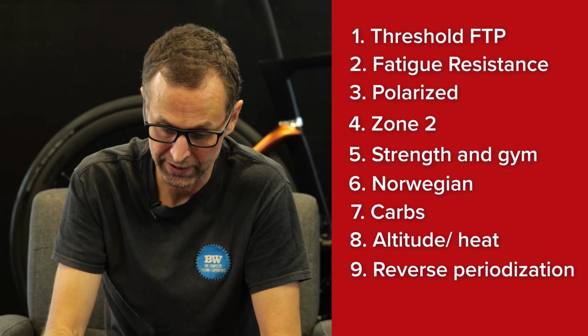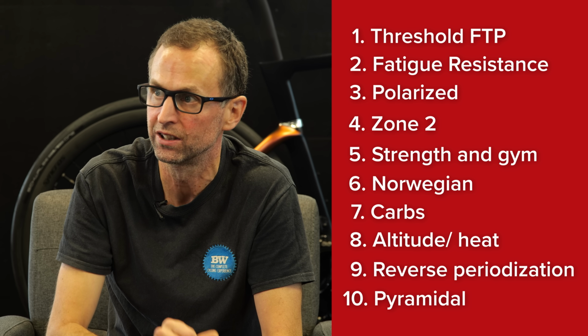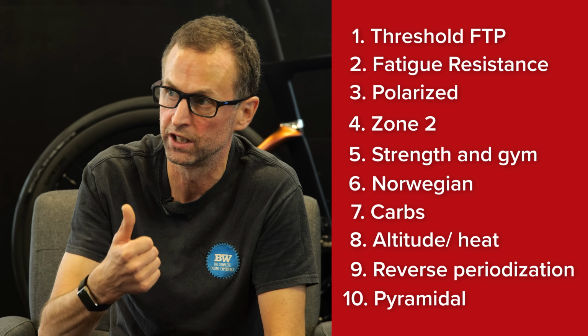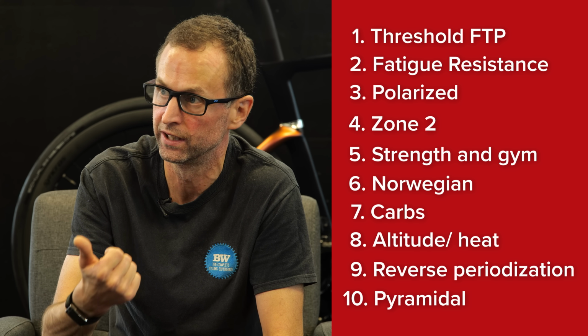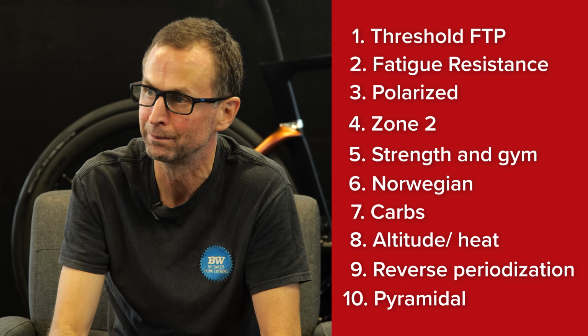And pyramidal, number 10. I don't think it's a concern if the intervals, there's no big magic session or structure. I think it's got to be a bit more specific. And I think the big thing for most guys, it's working around their life, so the time they've got available. And we just talked about the weather as well. Big difference. So number 10.